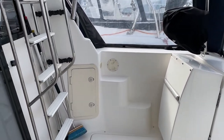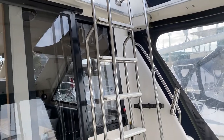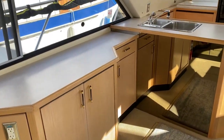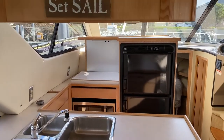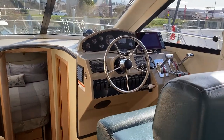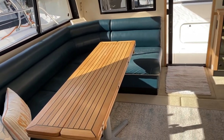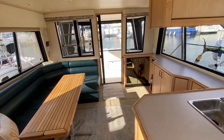She has three heating systems: a reverse cycle heat and air, as well as electric heating and Red Dot engine heating while underway. The interior is also incredibly clean, with freshly cleaned carpets, blinds, and valances. As I'm scanning the interior, just want to give you a sense of the light, large windows, and also want to mention that there is an insert for the settee for additional guests. It just isn't on board, but will be available upon closing.